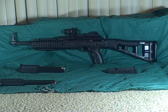I have tried flat nose jacketed ammunition and had a jam or two, and I have also tried hollow points. I've got a buddy that has the same model. He has tried hollow points. Malfunctions are more frequent with hollow points, and it seems that the bigger the hole in the hollow point, the greater the incidence of malfunctions.